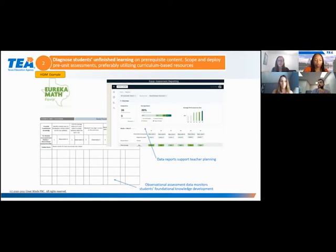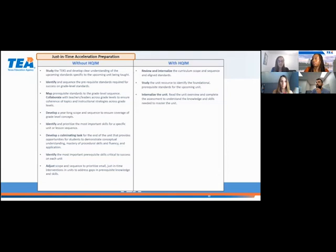So I'm not going to go through 100% of the steps, but I did want to highlight a couple of differences if you're using a high quality instructional material, like Texas Home Learning, not the only high quality instructional material, but one we have access to. Learning acceleration with just-in-time intervention without high-quality instructional materials in place requires a lot of teacher planning and work on identifying the TEKS that need to be taught as prerequisite knowledge, creating assessments that will identify those prerequisite skills, administering those assessments, and adjusting the scope and sequence to prioritize just-in-time intervention.